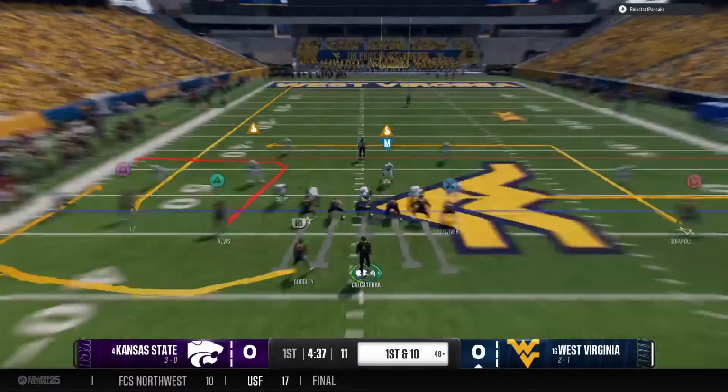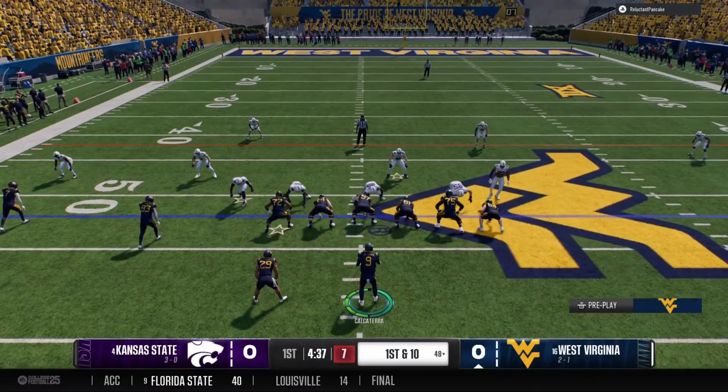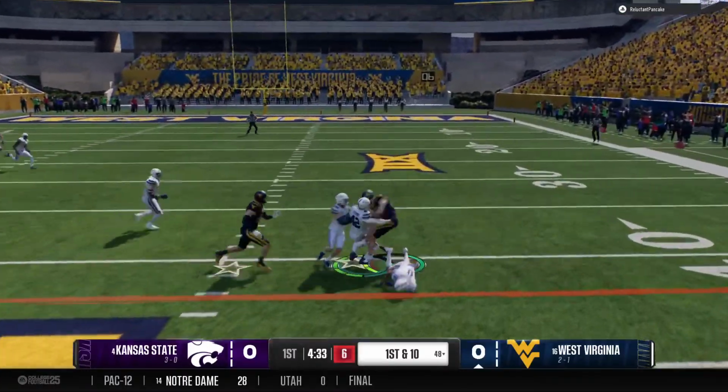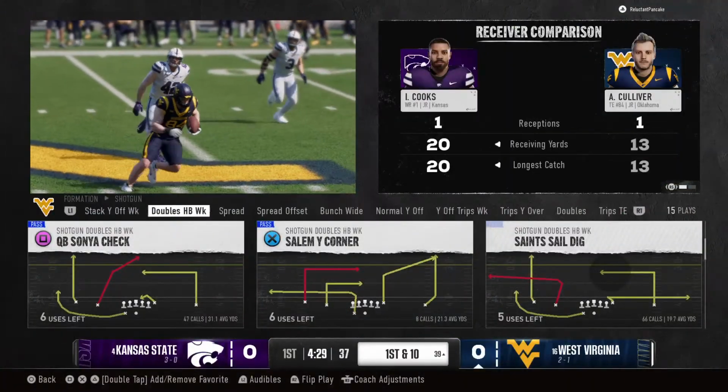And the West Virginia offense is back out on the field. The last drive, they came up empty, had to kick it away. Can they come up with something here? On 1st and 10, looking to throw. Just short completion to the tight end. He's brought down, but the gain moves the ball to the 39.